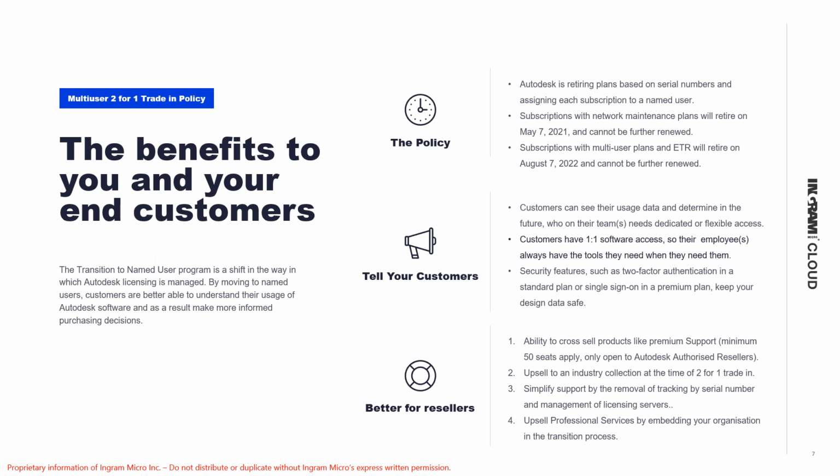From a partner perspective, it's definitely a good way to have a conversation with your customers about the 2-for-1 transition policy and being able to cross-sell products like premium support as well. It also allows you to have conversations around upselling to an industry collection at the time of the 2-for-1 trade-in offer. It also simplifies the support requirement because we're no longer using serial numbers or product keys to activate software. It's all done by the sign-in method. And it allows you to upsell professional services, if your organization offers that, to help them transition away from network-based licensing onto named user licensing as well. There's a number of benefits there from the partner's perspective as well.